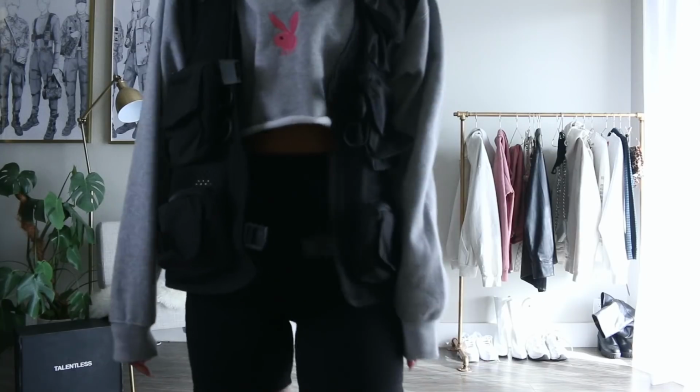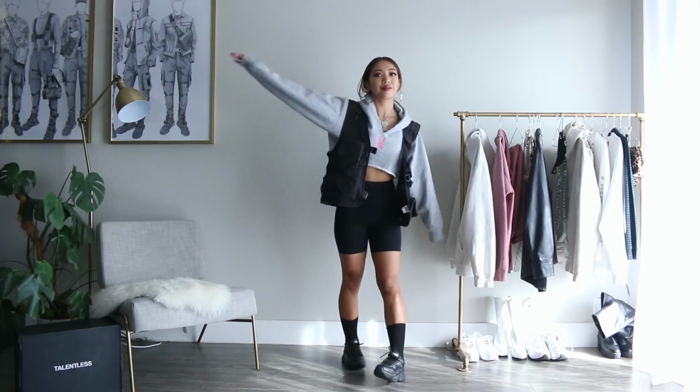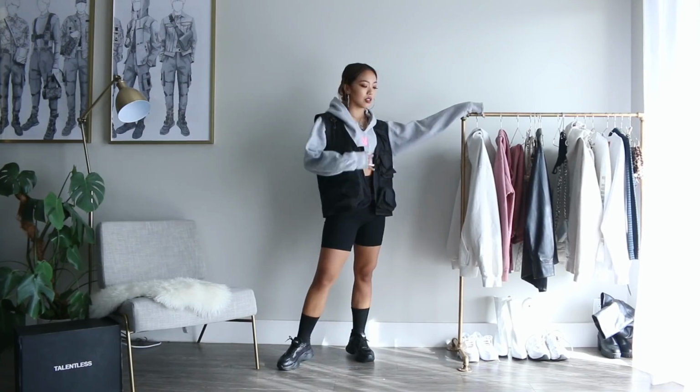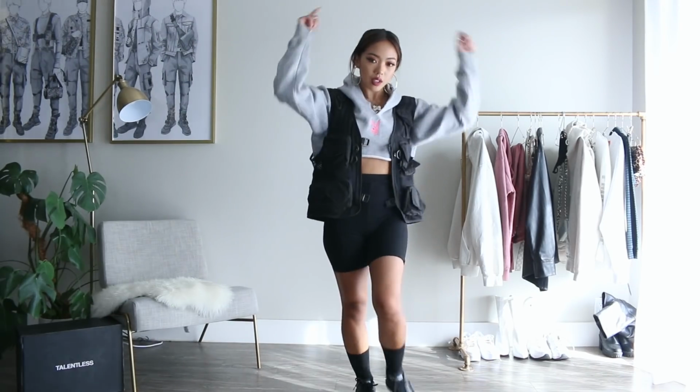This outfit is basically the same as what I've been wearing in the other outfits: a hoodie with cycling shorts, but this time I layered a fishing vest over, and as you can see, it definitely pulls and ties everything together. It's so basic, but I think the fact that I'm layering and wearing a lot of jewelry makes my outfit look that much cleaner and a little bit more fashionable.